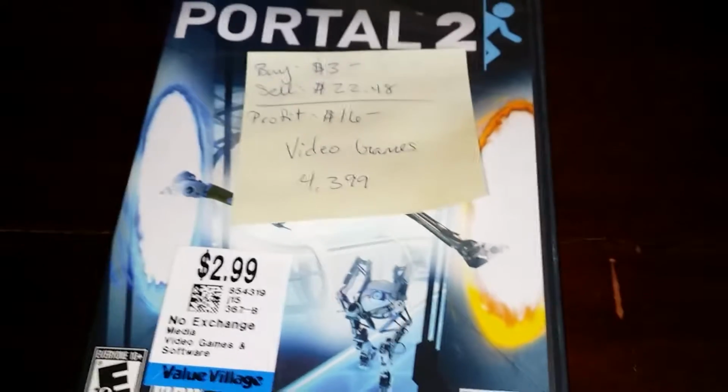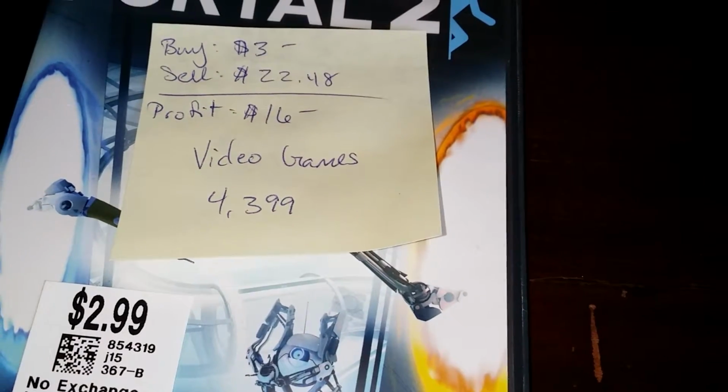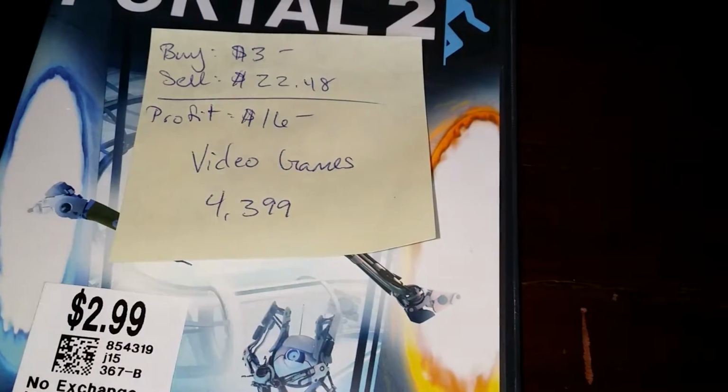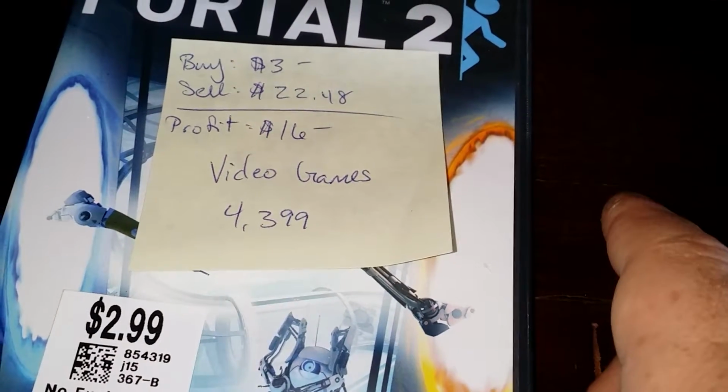But anyway, so yeah, I found it for $3. I was really excited when I saw that it was going for a little over $22 on FBA. I thought that was pretty cool. For a profit of $16 in the video game category, and 4,399 for the sales rank. So a nice quick sales rank.